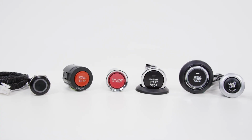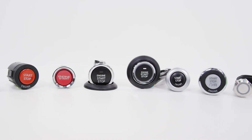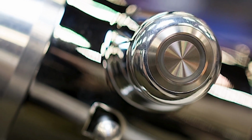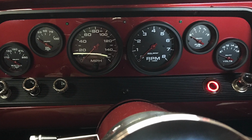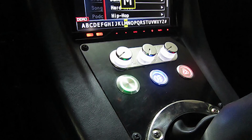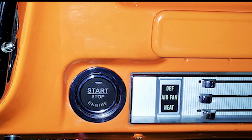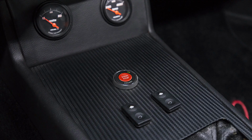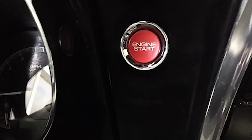For the finishing touch, you can customize your install with our wide selection of different start button options. Start buttons are available in brushed stainless or anodized billet styles, with several different sizes and LED colors to choose from. We also offer a numerous assortment of OEM-style start buttons, all modified to specifically work with the PBS systems, giving you the freedom to create the perfect custom look you're after.